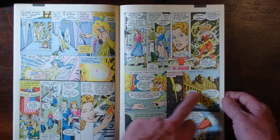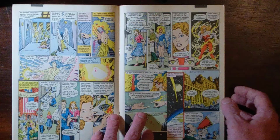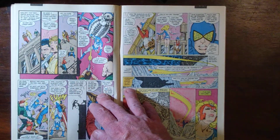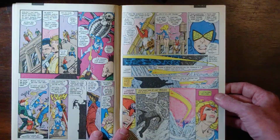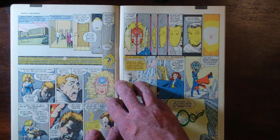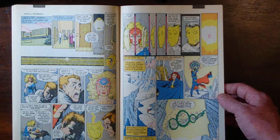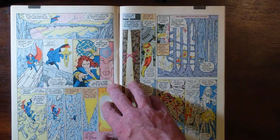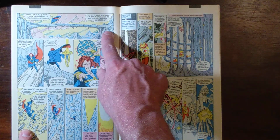Backgrounds, different backgrounds on every page, buildings. We're in a different setting on each page, and you really understand that reading the comic book. She continues to just collect heroes here. Like, this page is just really great.